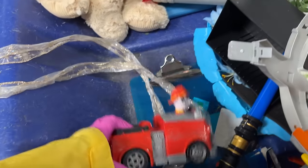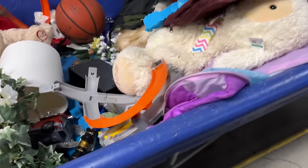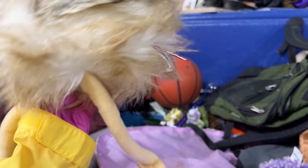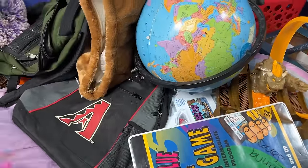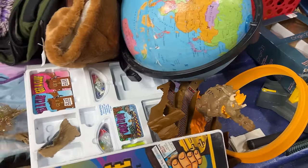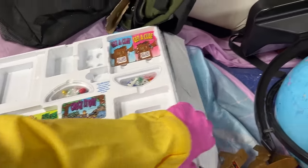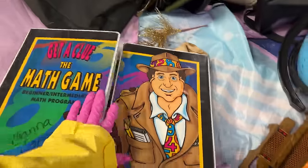We've got some Paw Patrol. Lion. Nice floral decor. Cute. Basket. What's this little guy? Douglas ostrich. It's pretty cool. Pretty nice condition too. Oh, purple sloth is pretty cute. Wait, what is this little game? Get a clue math game. Well, here, if we can put it back together. I just don't want it falling apart. A sloth head. Interesting.